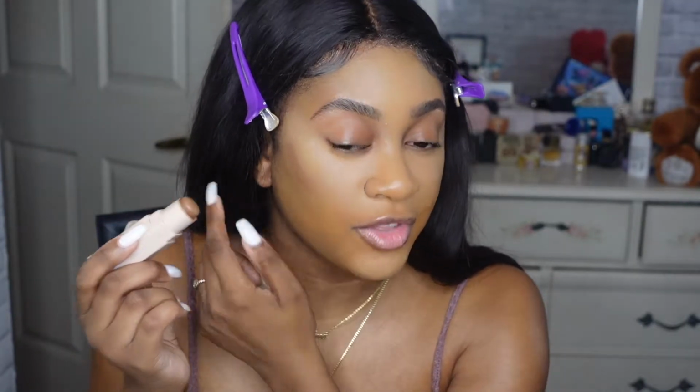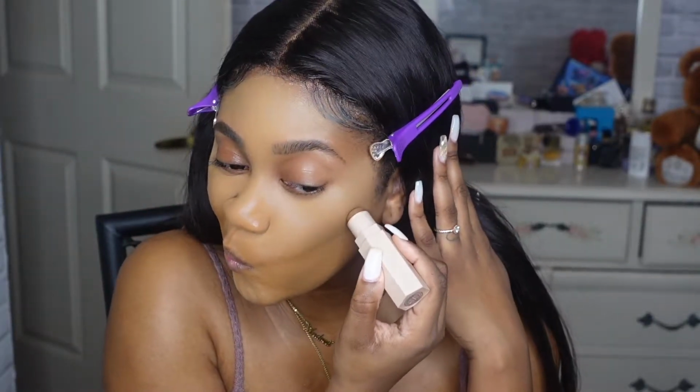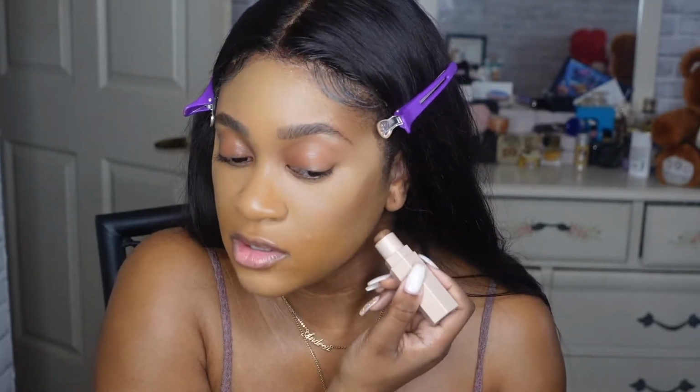Doing it above the hollows of my cheek. It still goes into the hollow. When I blend it out, it'll go into the hollows, but it's more focused on creating a cheekbone, I guess. And then right here, my jawline.